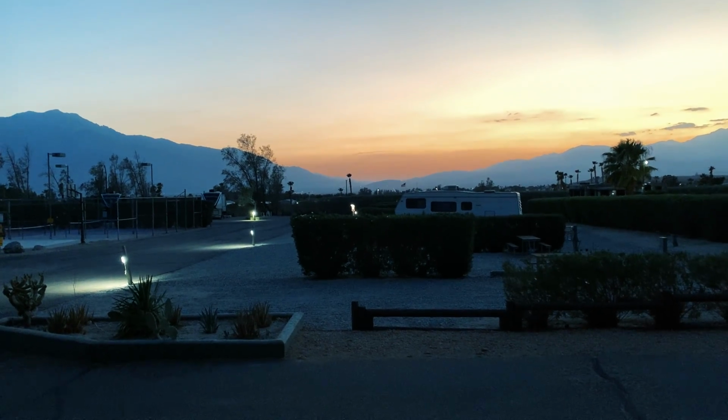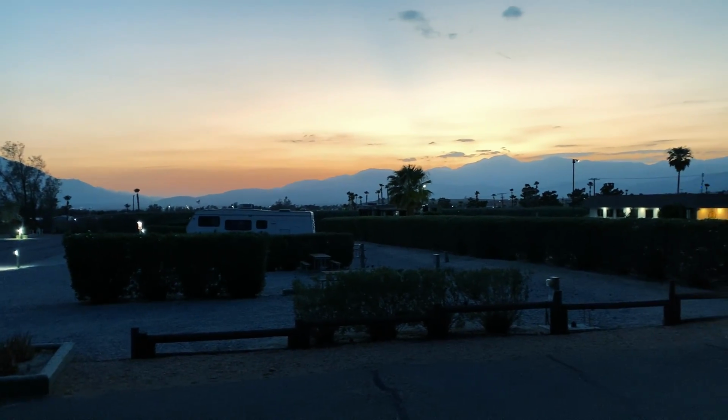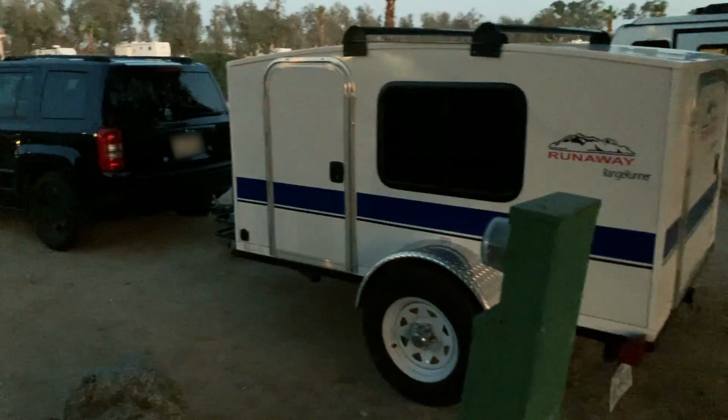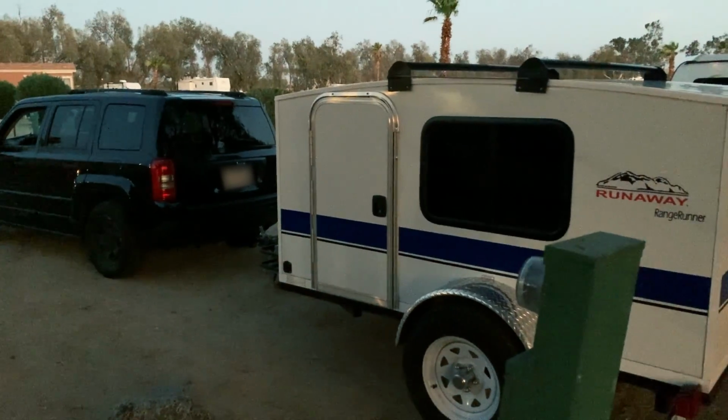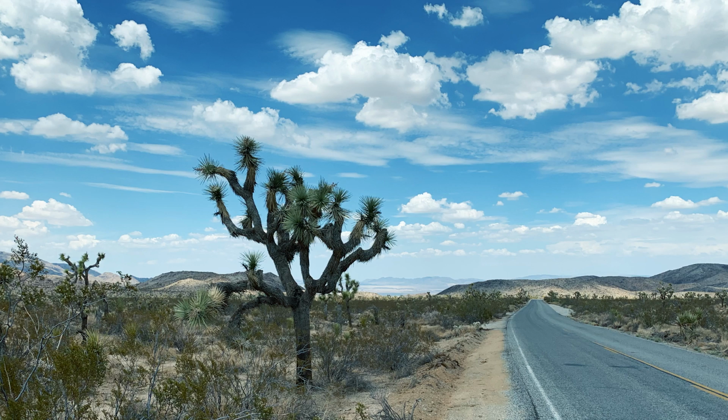This is one of the nicer KOA campgrounds we've been to, really beautiful in a deserty sort of way. We'll stay here overnight in the Range Runner, relax, and hit the desert park tomorrow. Stretch our legs out in the camper, get a restful night's sleep, then out to commune with the Joshua trees.